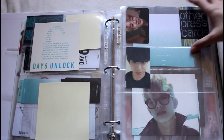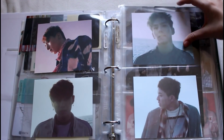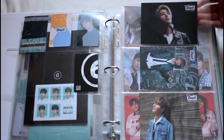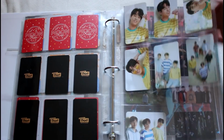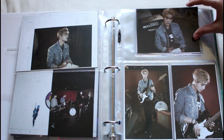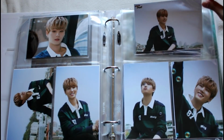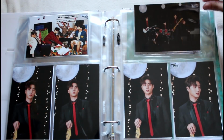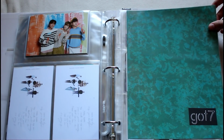Here are Japanese releases and other press releases, so usually Thailand or Taiwanese press things. And then here we have concert cards, which I'm amazed how many they have so far. I don't think this changed too much since I haven't really caught up to their more recent concert merchandise or fan meeting stuff.